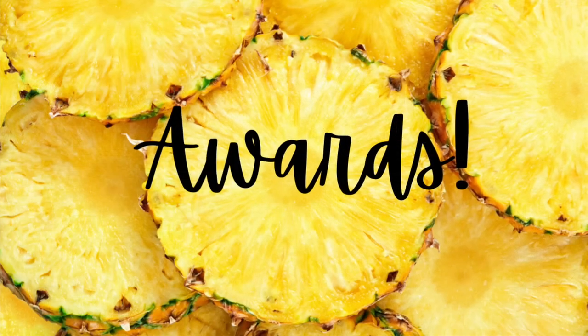Pineapple scents and those very sweet fruit scents don't have a lot of notes to carry them through for long durations. So I didn't expect any of these to be super long lasting. And I was actually impressed by how long pineapple sorbet did last. So that brings us to the wax awards.